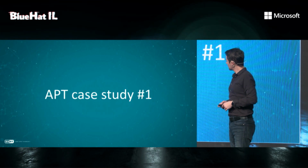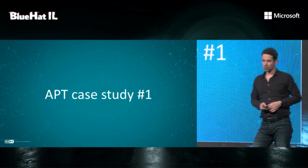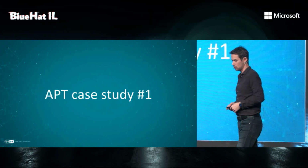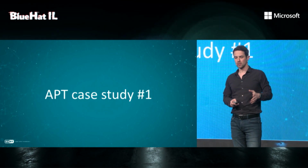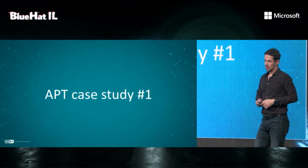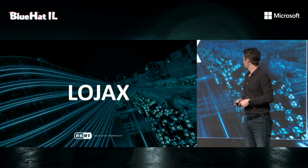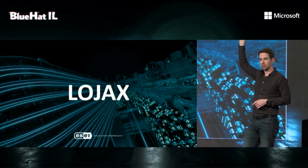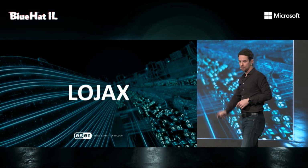So in this case study, rather than an overview of all the activities done by this APT group, I'm going to be focusing on one specific example of unique tradecraft. And that tradecraft is called LoJacks. Show of hands who heard about it, ring a bell? Okay, we have a couple of hands, that's cool.